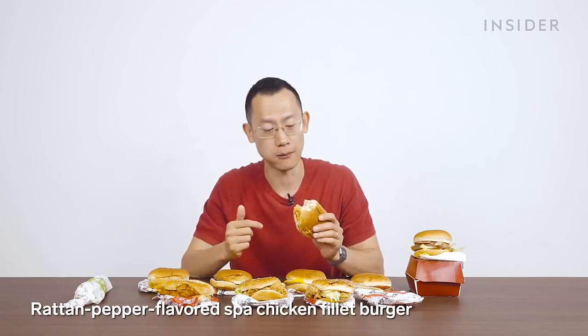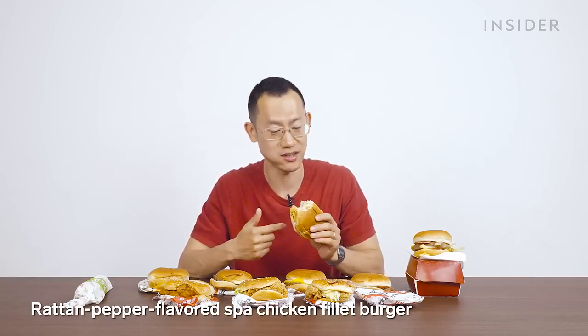If you haven't had hot pot or had Sichuan flavors before, this might be a really big turnoff, because the taste of the rattan pepper is so strong. The chicken is alright, you know, it's tender. I can't say it's just come out of a spa.